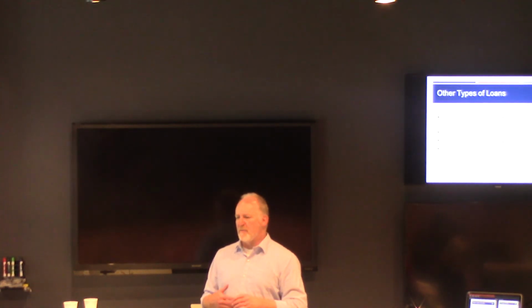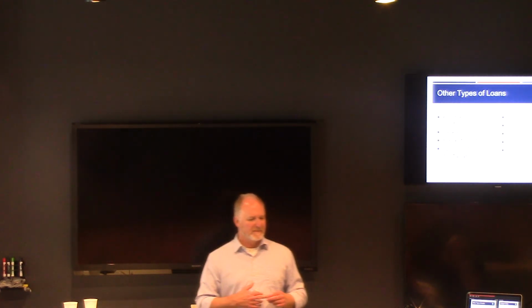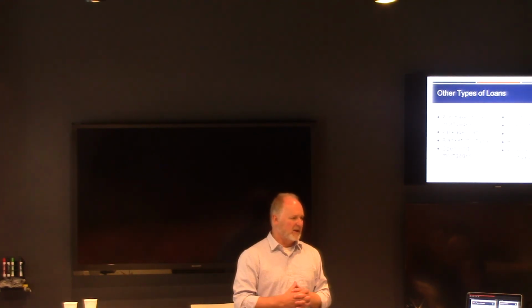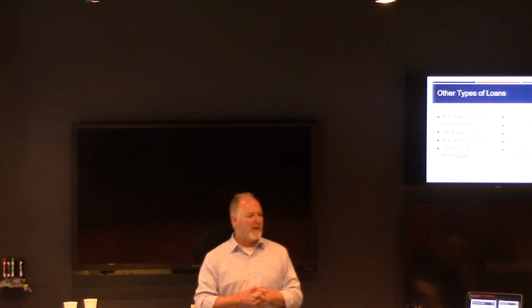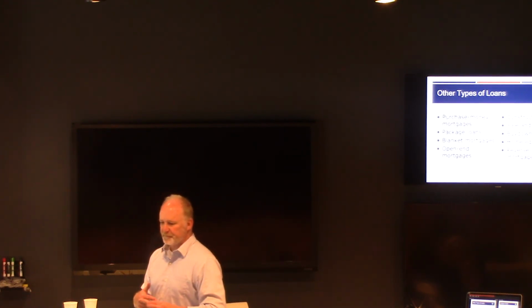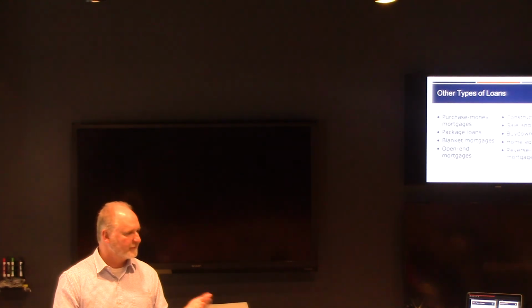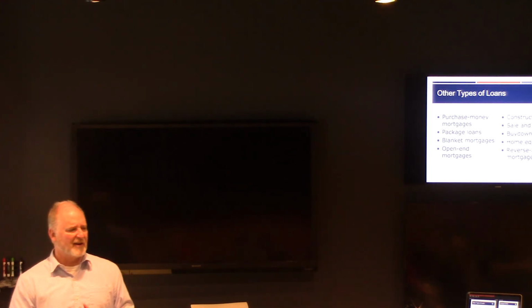A package loan includes real and personal property. Give an example of where you might see a package loan. Well, you're buying a furnished property, for example. You're buying a property where some amenities come with it. It's not uncommon at the beach to see a package loan. You're buying a fully furnished beach condo or something to that effect. A package loan includes not just real, but also personal property as well. Got it? You know, Lennar used to have a program like this. I don't know if they still do.